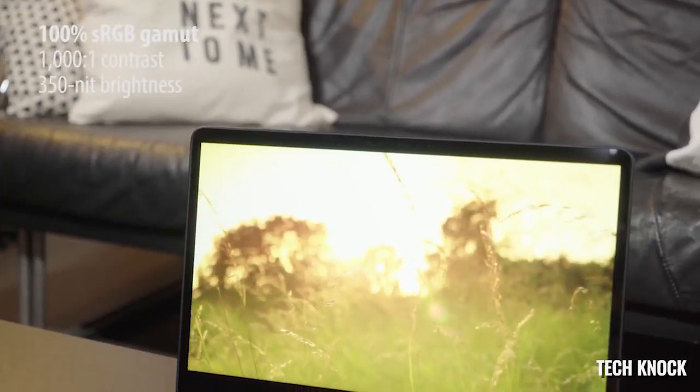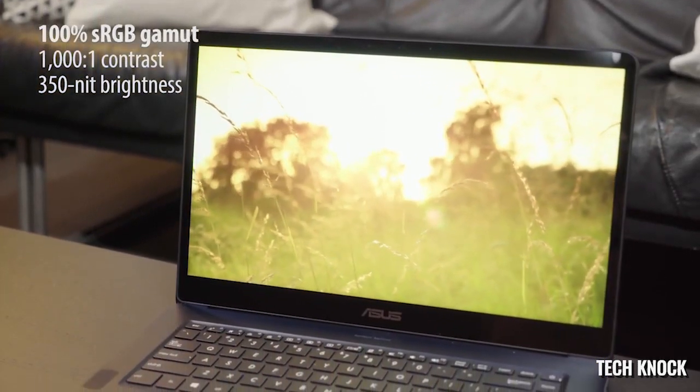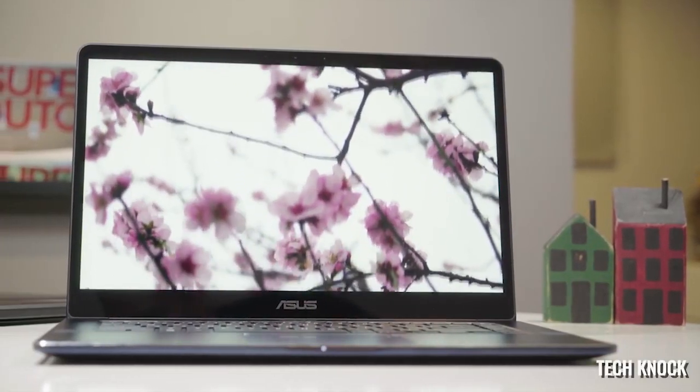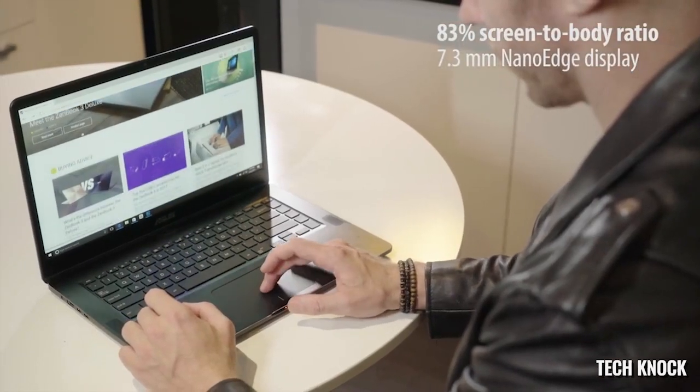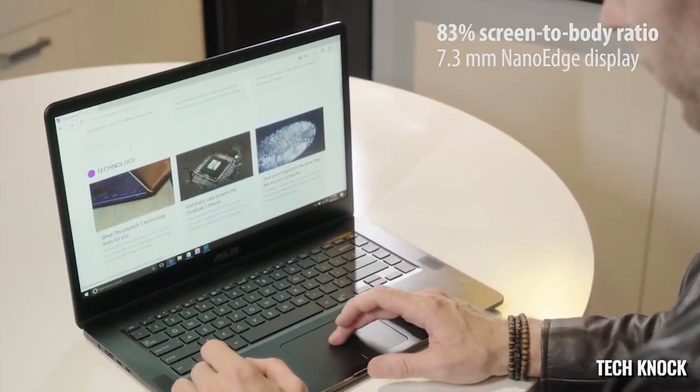Your photos and videos will look incredibly sharp. True and vibrant colors present your content in the best light. You'll quickly notice the deep blacks and high brightness produced by the screen. The NanoEdge display clears away all distractions and gives you more room to view without added bulk. With a bezel of only 7.3mm, you can really focus on what's important.